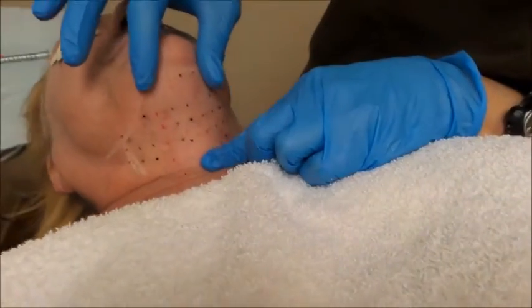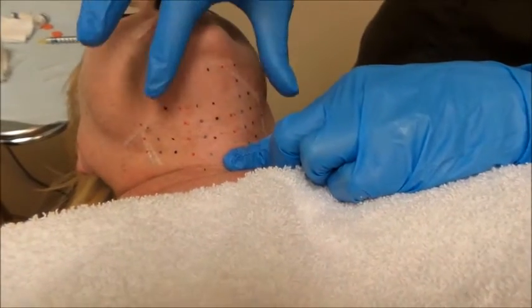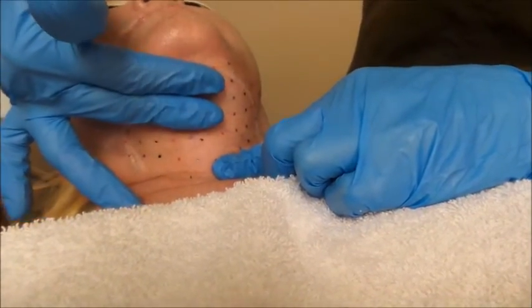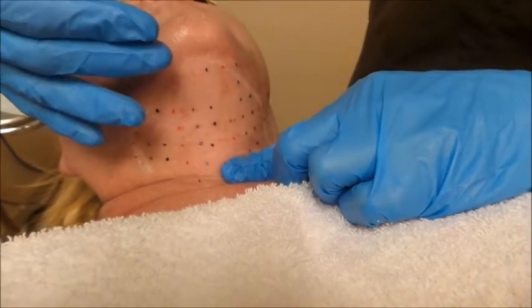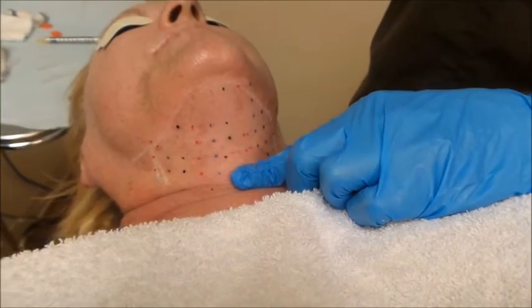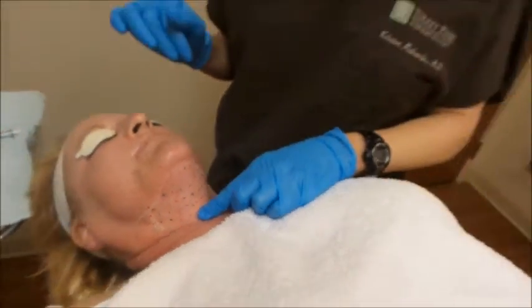So we were able to complete her entire grid. We used a total of 4 cc's of Kybella. This little fat pad she has here is going to start to melt away. It is actually melting away as we speak. And we'll have her come back in 6 to 8 weeks for her next treatment.